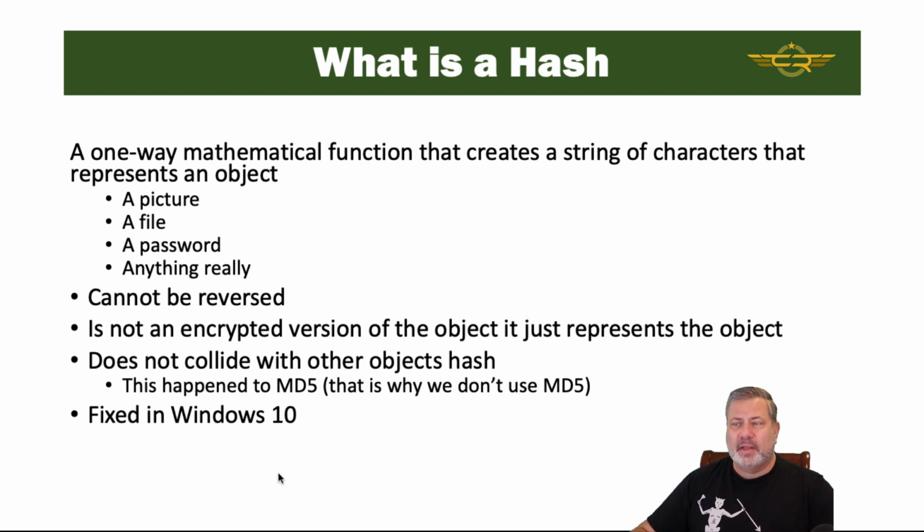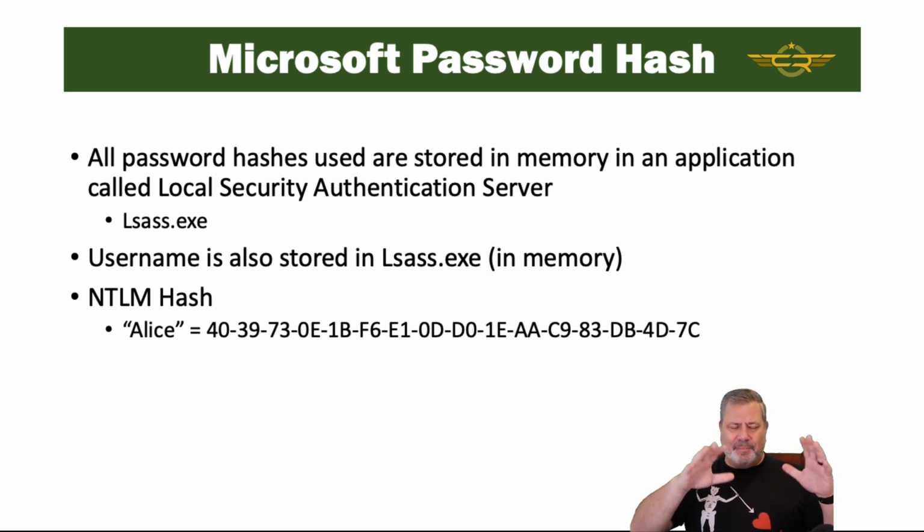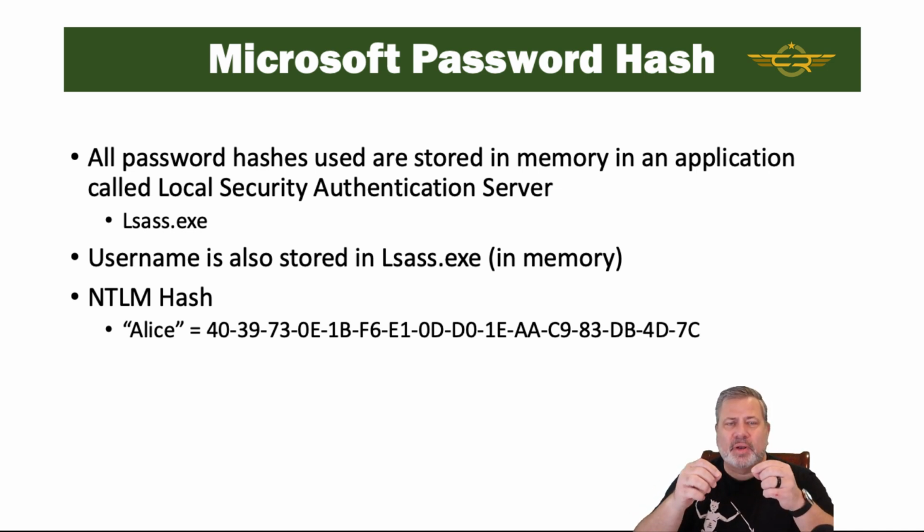And this pass the hash vulnerability has really been fixed in Windows 10, so it really doesn't exist so much anymore. The problem is there's a lot of systems out there that are not upgraded to Windows 10 yet. So in Windows, especially workstations before Windows 10, the password hash is stored in a service called lsass.exe, and it's stored in memory. It's called the Local Security Authority Subsystem Service. It stores the NTLM hash of the user's password.